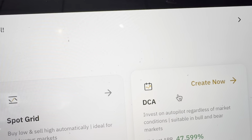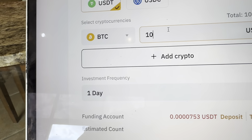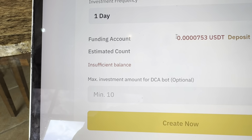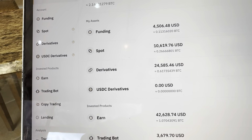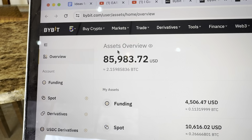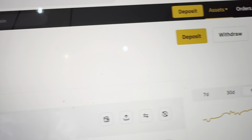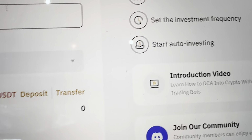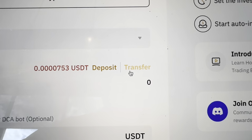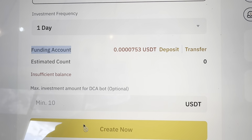Let me just show the process again. You click here DCA, it says create now. It opens for you this view. Then you choose here how much BTC you want. You can leave this for 1 day, and then you must have some funds in your funding account. So let me show you what it means. When you come to your Bybit assets, you can see right here, overview, you must have the money here, funding. If you don't have it there, you can come right here and click transfer. And then you can transfer 100% free into your funding account. You can also do it here by clicking transfer. Then you simply click here, create now, and the bot will be up and running for you. That is the best one.